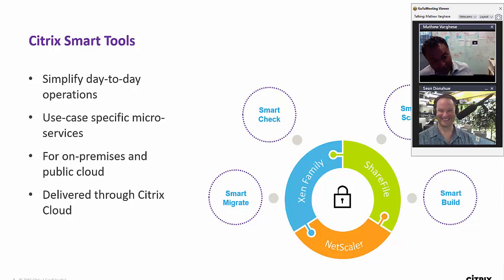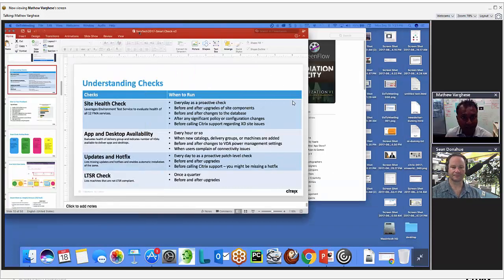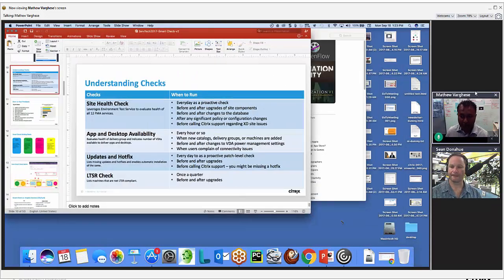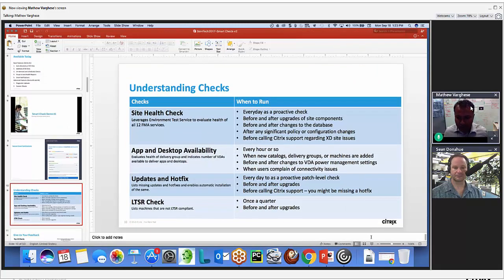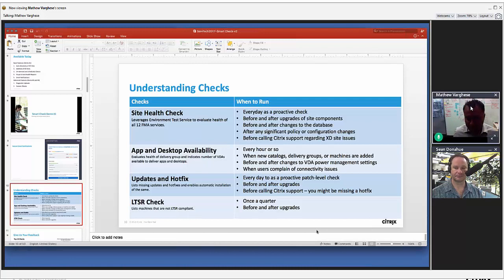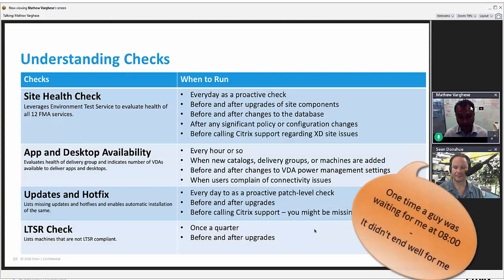Smart Check is actually a result of a painful customer conversation that happened about a year ago. I speak at Summit and Synergy quite regularly, and it so happened that I was in the booth, talking to customers, on day 2 of Summit. The demo sandbox had been opened up, and I had come in early to set things up. At 8 in the morning, I saw this guy sitting there waiting for me, looking very nervous.